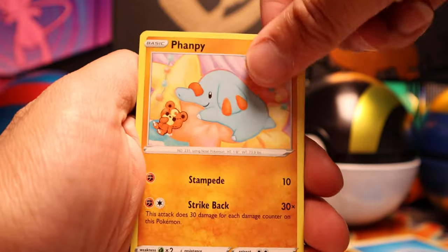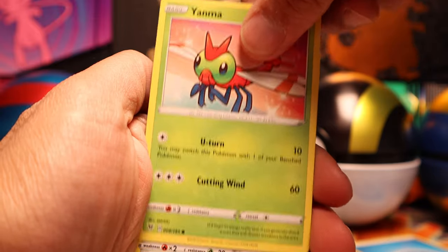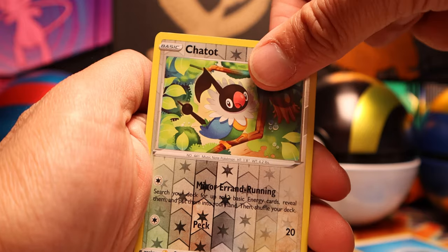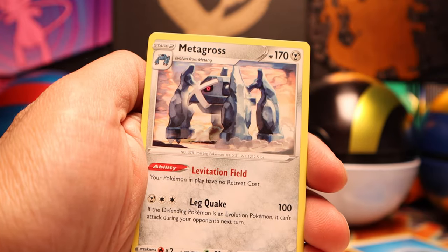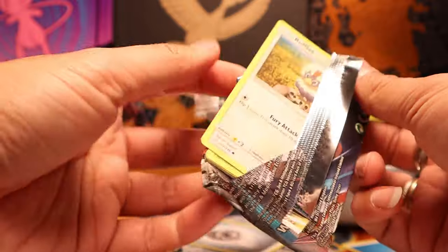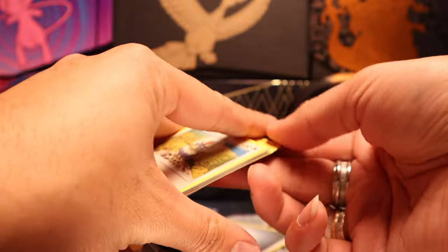Electrike, Clefairy, Phanpy, with his teddy bear. My Pokemon, my little buddy back there, he's a little teddy bear. Chatot. That's not a teddy bear. Speaking of Leg Quake, I don't have anything to say about that. But I do have to say, this set, I would love for it to be reprinted so we can get access to a booster box.